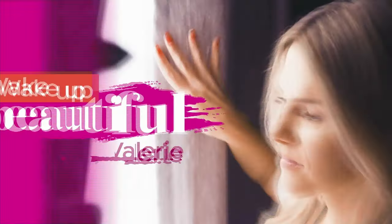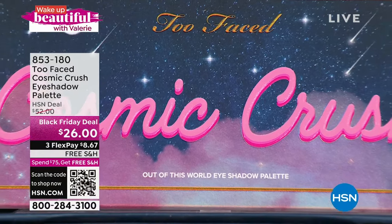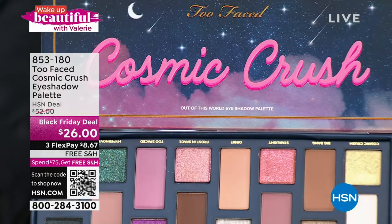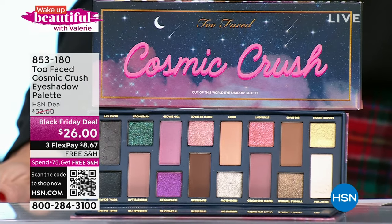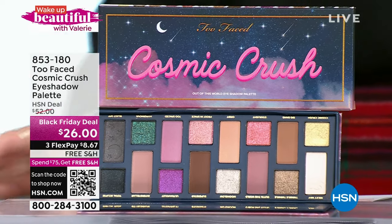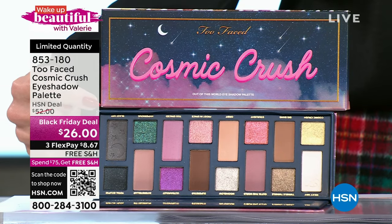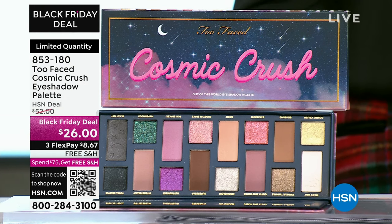It is holiday party season. I've got the It Party palette for you from Too Faced Cosmetics. They are known for their iconic holiday sets. This is called Cosmic Crush. There are 16 dazzling shades, mattes and metallics and shimmers that are all highly pigmented, all in this beautiful packaging that smells like hot apple sparkling cider.